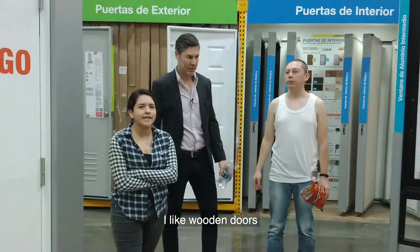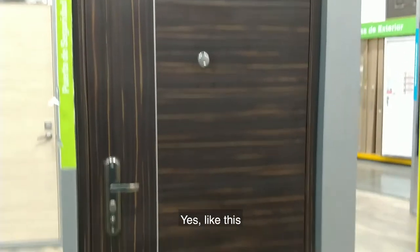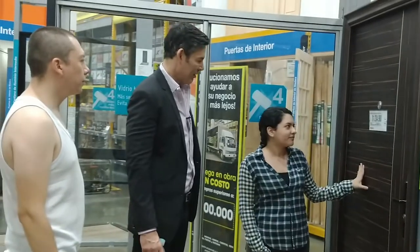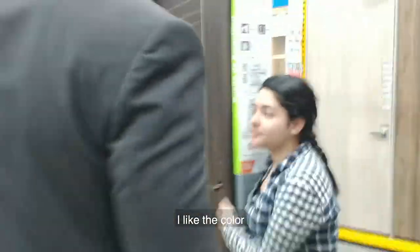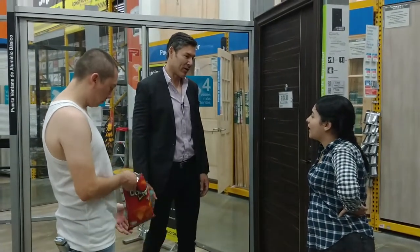Newbie Nicole, what type of doors do you like for your remodel? I like wooden doors. Something like this, huh? Yes, like this. Wow. This is very useful. How can you see through that? Oh, can you reach that high? So that door works even for Newbie Nicole. I like the color. I will choose this one. This is like the most expensive door in the whole store.